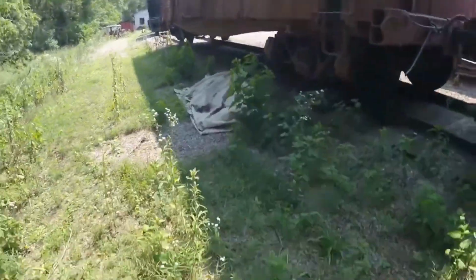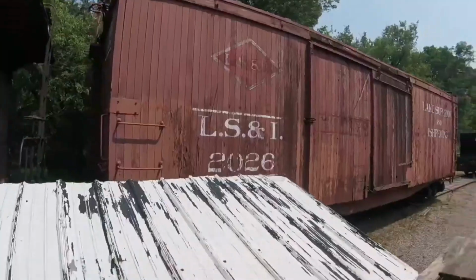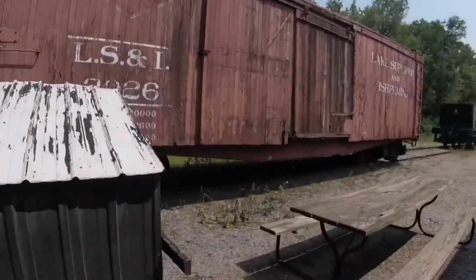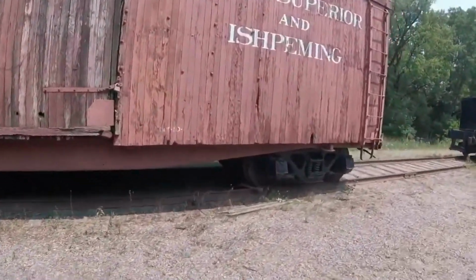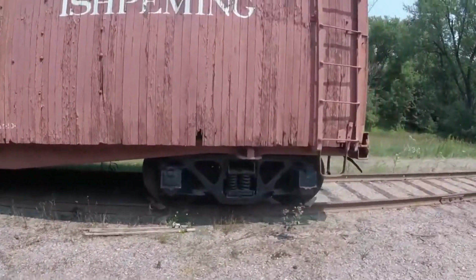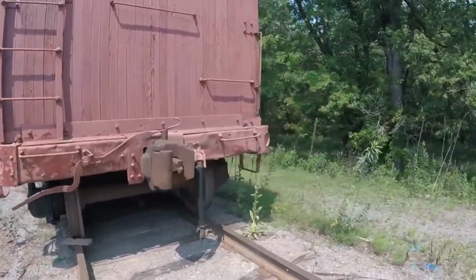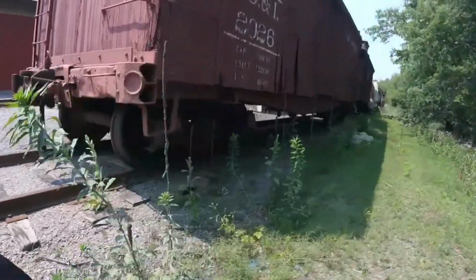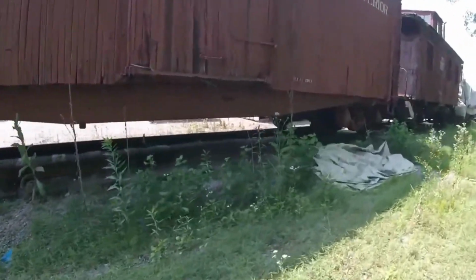Then later it was retired and it was later sold to an individual in Ishpeming, Michigan who used the car for storing hardware supplies. Then, in 2007, it was transported to the Mid-Continent Railway Museum in North Freedom, Wisconsin, and some volunteers had located it along with the other in Upper Michigan a few years prior and targeted them for preservation.